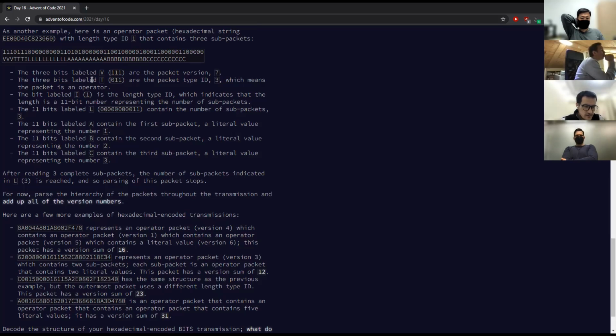So we have another example, 620080001611562C8802118E34, which represents an operator packet version 3, which contains 2 sub-packets. Each sub-packet is an operator packet that contains 2 literal values. This packet has a version sum of 12. So we have an operator packet with version 3, which contains 2 sub-packets, and each sub-packet is an operator packet which contains 2 literal values. So we have 4 and 8, with 2 literal values in each of them, right?